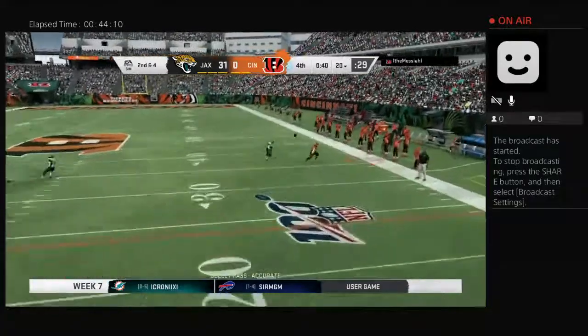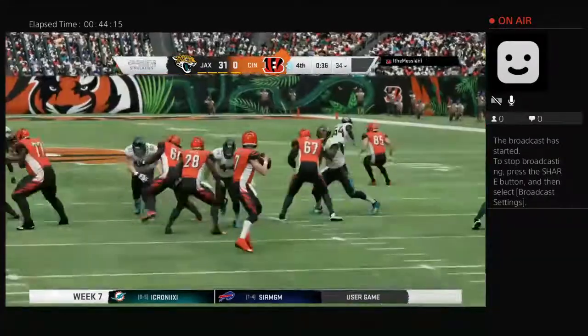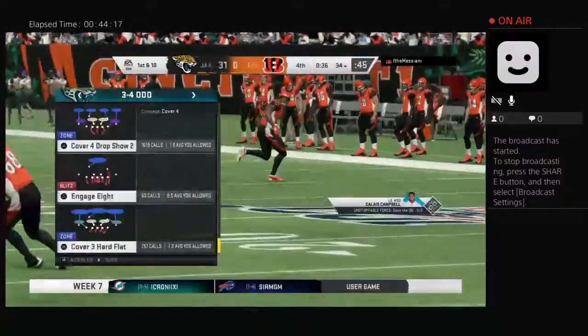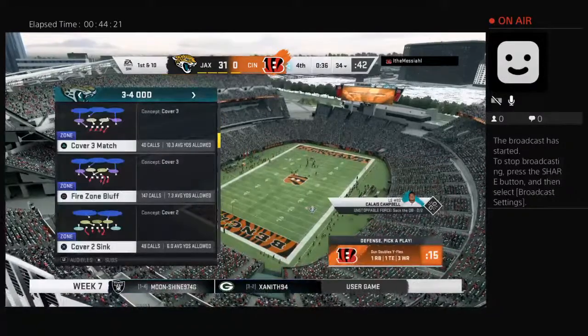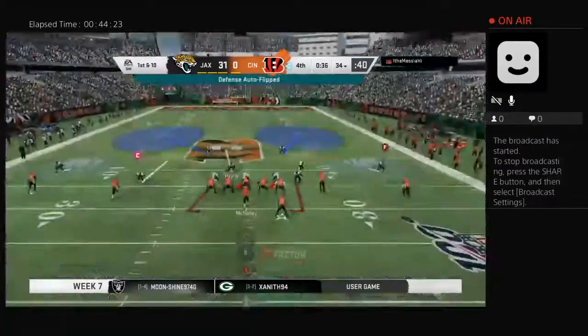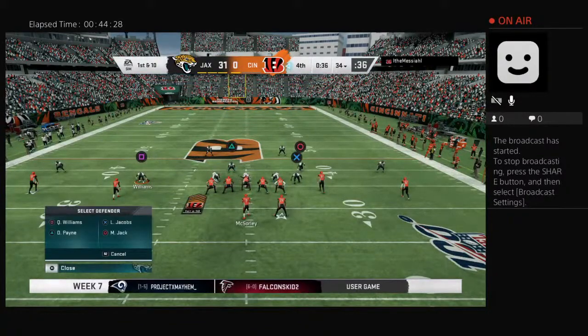On 2nd down and 4. McSorley. He completes it to Boyd. That one good for 15, and the Bengals get a first down. The Bengals going to use the 2nd of their timeouts, as it'll come with 36 seconds to go in half number 2. From the 34 now, here's 1st and 10.